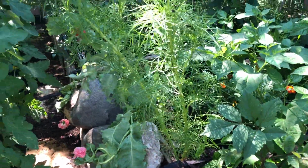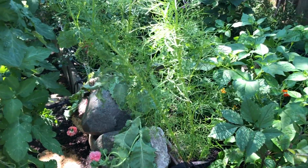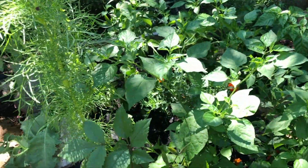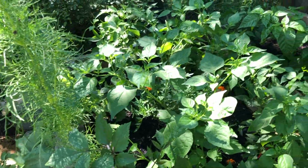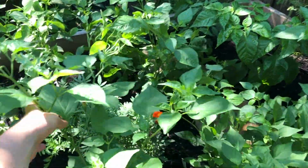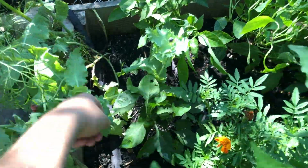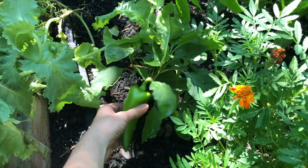But now they're being taken over. They're kind of on the way out, and they're going to be taken over by Cosmos and a single pollinator dahlia on the corner here. But as you can see, my peppers have exploded, with the exception of this Ahavarsky red pepper right here.